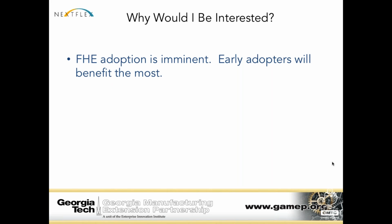This technology is coming. It is not something that is pie in the sky. Europe is investing heavily in this. Asia is investing heavily in this. And the United States is investing heavily in the development of this technology. This FHE is going to open up new applications, potentially new revenue streams. So once again, the early adopters are going to be the ones who figure this out and identify how can they monetize this flexible hybrid electronics.